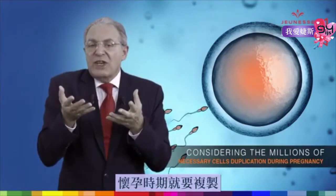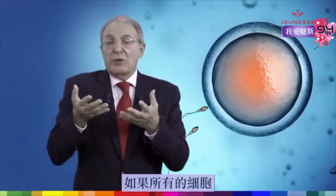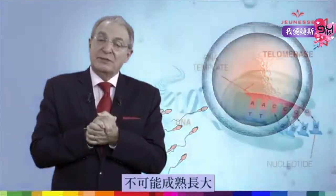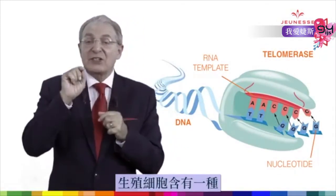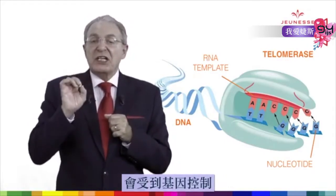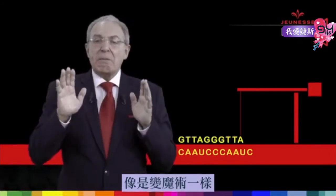Considering the millions of necessary cell duplications during pregnancy, all the cells would reach senescence in a few days, and the fetus would never reach maturity. Elizabeth found out why. The germinal cells have a special enzyme called telomerase, which is genetically controlled and activated permanently. When telomerase is activated, it will rebuild every piece of telomere which is lost, and this is almost magic. Piece by piece, brick by brick.